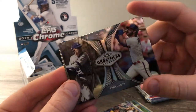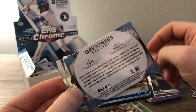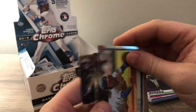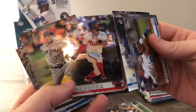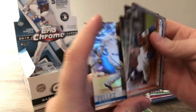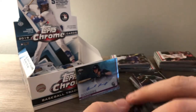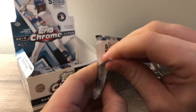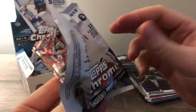Ty Cobb. Bryce Harper. Greatness Returns. Just a cool card in general. Throw that one to the side. There's Albies again. Reese McGuire. Herrera. Diaz. Tellez. Okay. In the next pack, counting this one, I think we have five left.